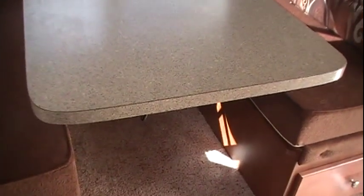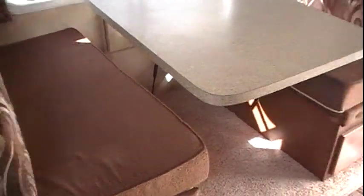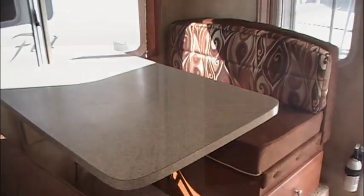The table on the Dream Dinette is really cool as well. It's on a glider system, so instead of having to pop the table off and pull the legs out when you create your bed, you just unlock the bottom, which I've already done, and then you just push on it, and it slides down into place. And then it will slide back up when you're ready to eat dinner. It's really a cool and innovative feature that Arctic Fox gives you.